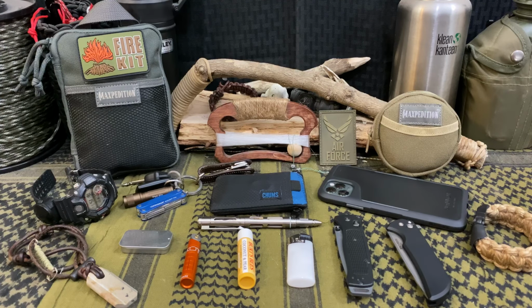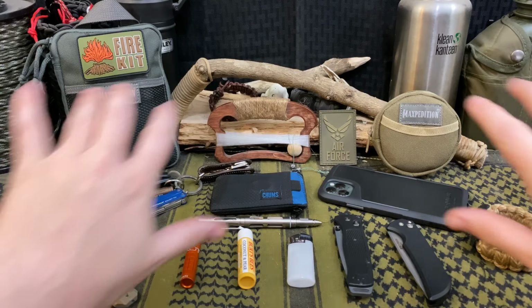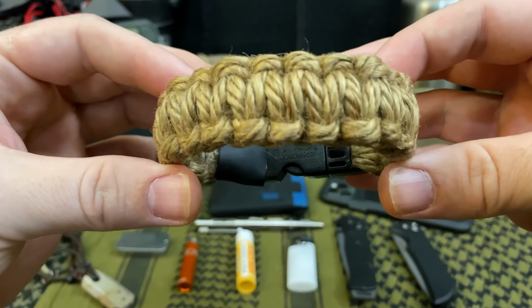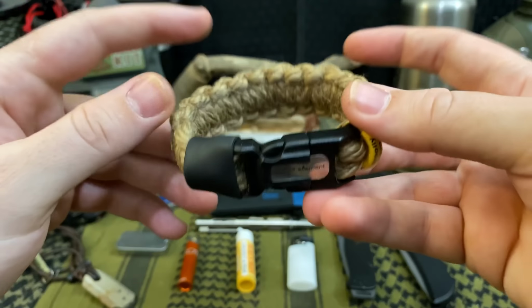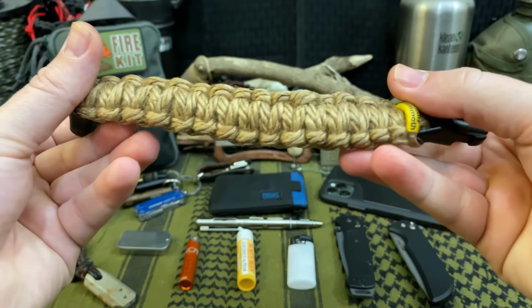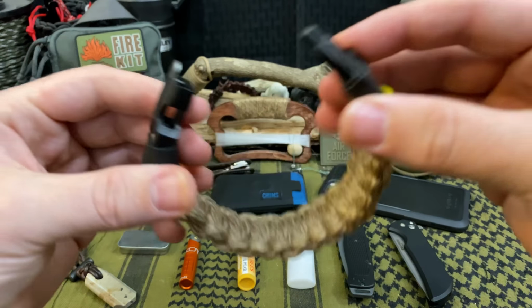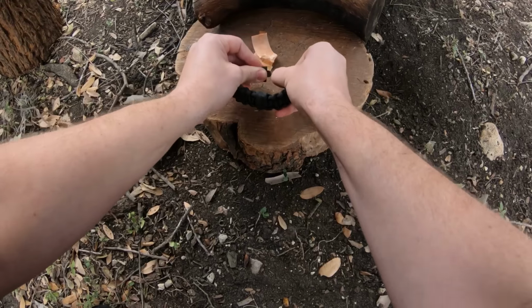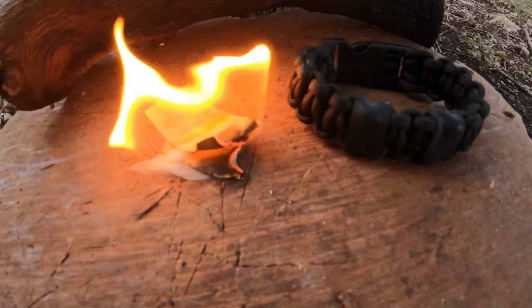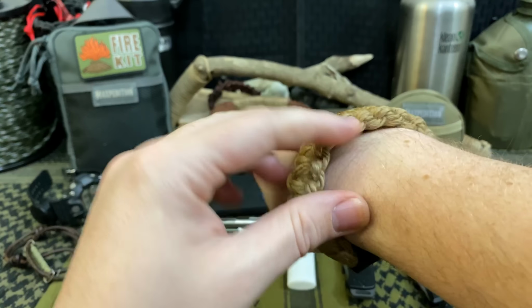So we have some new additions, and just because I feel naked without them, we've got my watch and my bracelet. This is the Woolly Mammoth by Outdoor Element. The reason I like this is, one, I've got a ton of jute cordage on me at all times, but it's got an insanely big ferro rod for it being a buckle ferro rod. It's got the scraper built into it. Oh, that's a lot better. And it's actually really, really comfortable.